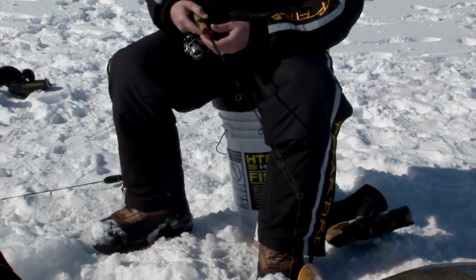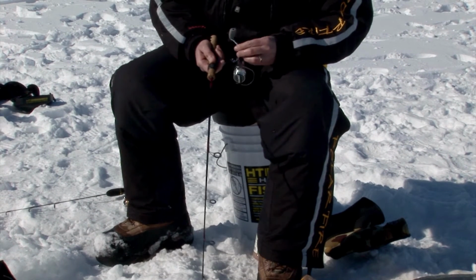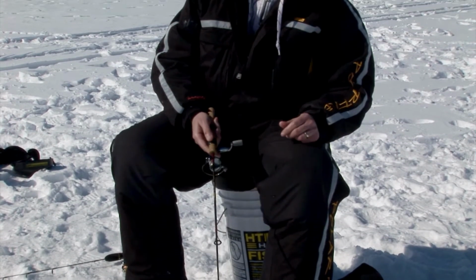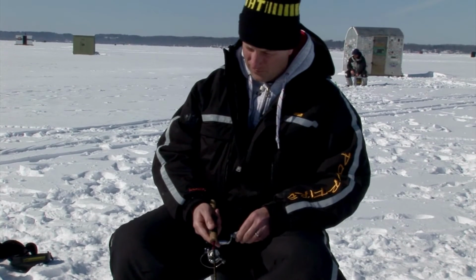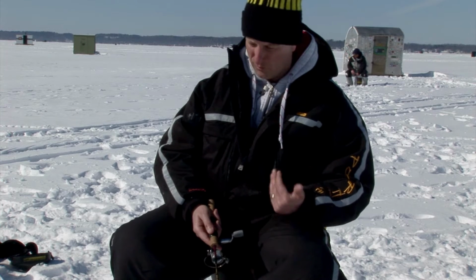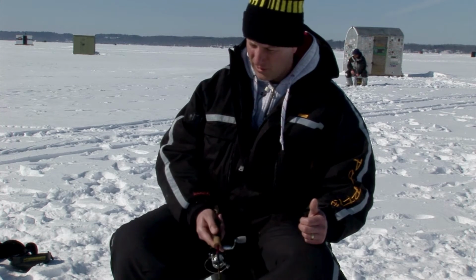Still using an infinite anti-reverse reel, meaning that no matter where I stop this handle, it won't kick back. And that's important. Wherever I stop the bait, if I want to be at a specific depth, that reel locks in there. Then when a fish bites, I can set the hook and I don't have to worry about that handle kicking back and slipping where I might miss a fish.